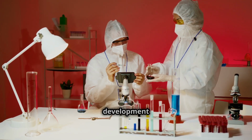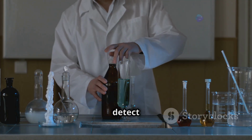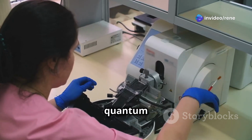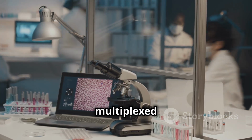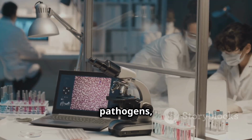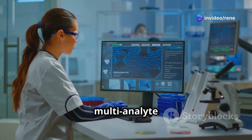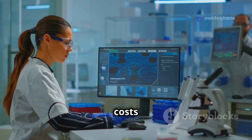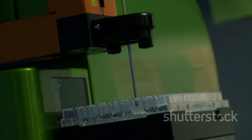Another breakthrough involves the development of multicolor quantum dot sensors that can simultaneously detect multiple contaminants in a single test. By utilizing quantum dots of different sizes and emission wavelengths, researchers have created multiplex detection platforms capable of identifying various pathogens, chemical residues, and toxins concurrently. This multi-analyte detection capability significantly reduces testing time and costs while providing comprehensive safety assessments.